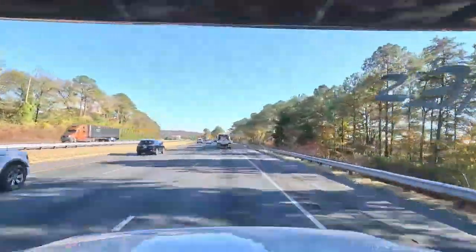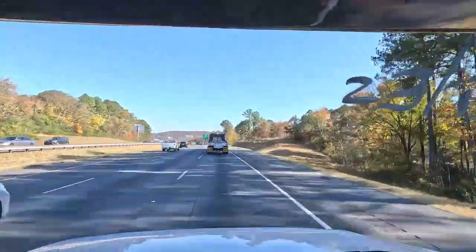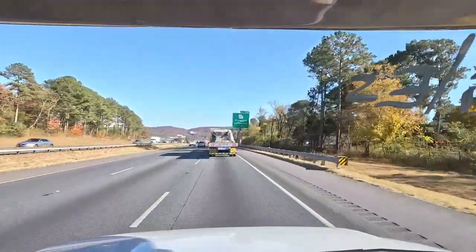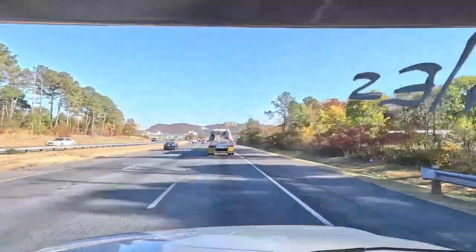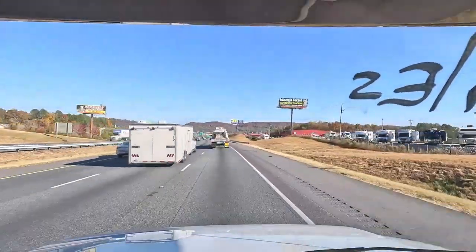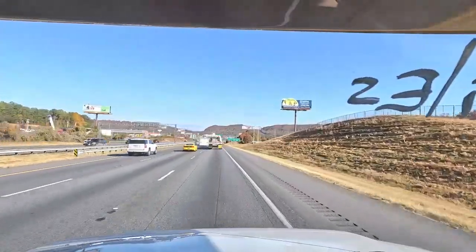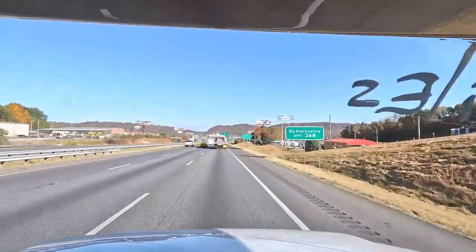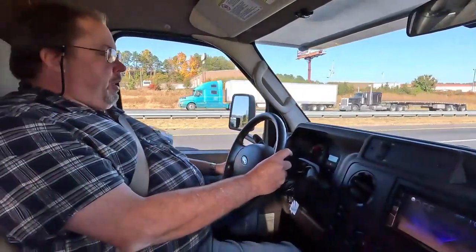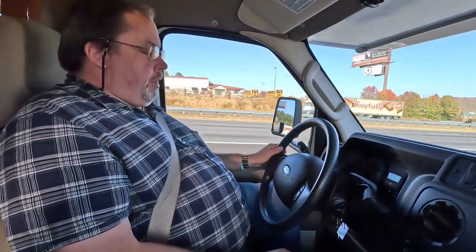Yeah, these tires are nice and smooth. I mean, man, it's a nice motorhome. This thing drives really nice. Try to go around them. I got to get off here in a minute. You guys, I like this one. We'll hit the brakes here, see what it does. Brakes smooth, not pulling.